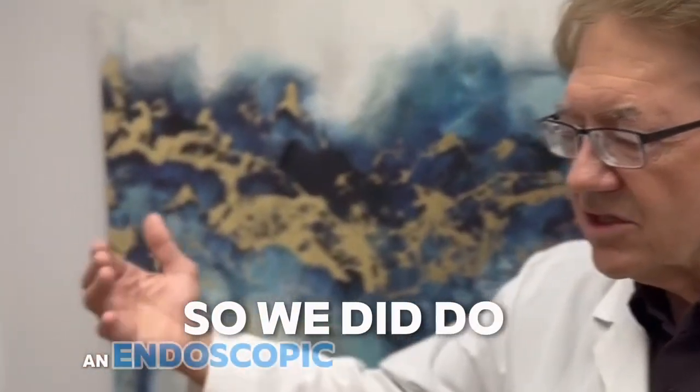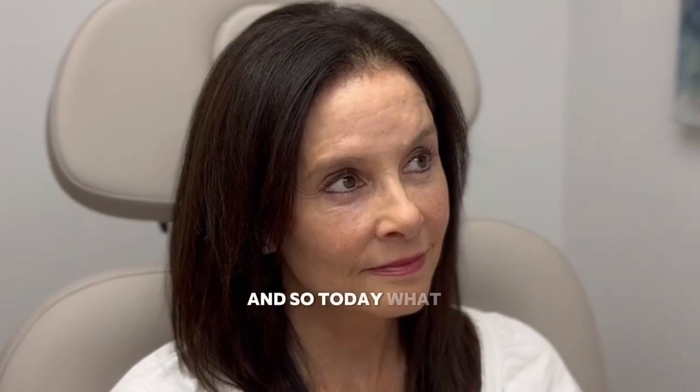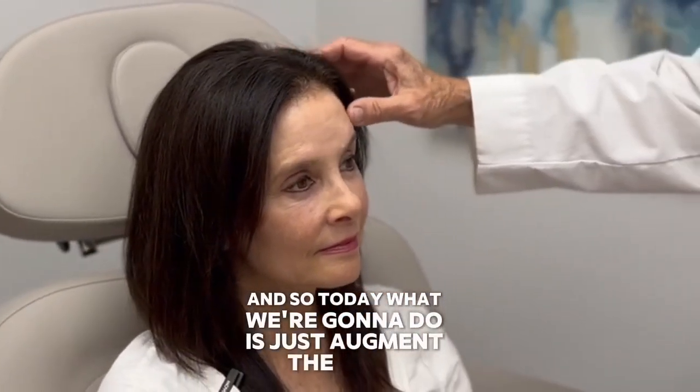So we did do an endoscopic forehead lift. She was very hollow around the eyes, and we put fat around the eyes and then lifted here. And so today what we're going to do is just augment the area.